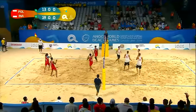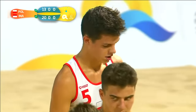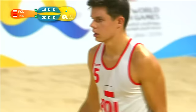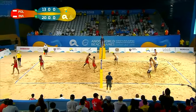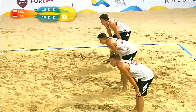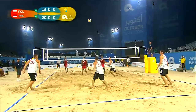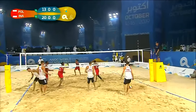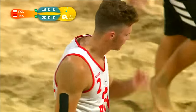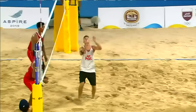Oh, it's just been missed. FLORCZYK goes to open the wrist to put it down the line. And it's not a bad play, that, from Poland. Again, long distances. It's 13-19. Oh, no. 13-20. That's the end of the first set. As quick as you like.